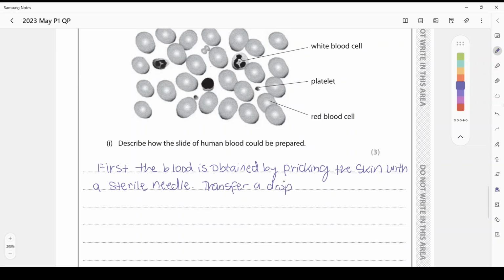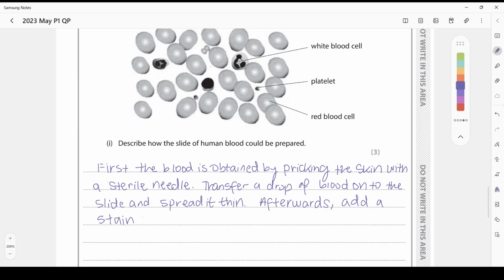Transfer a drop of blood onto the slide and spread, sorry, my handwriting. Spread it thin. Afterwards, add a stain onto the blood smear.